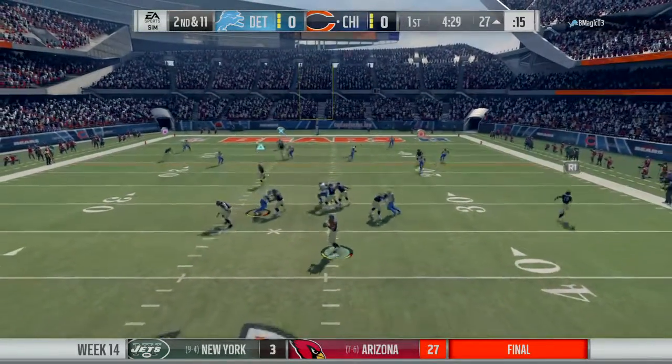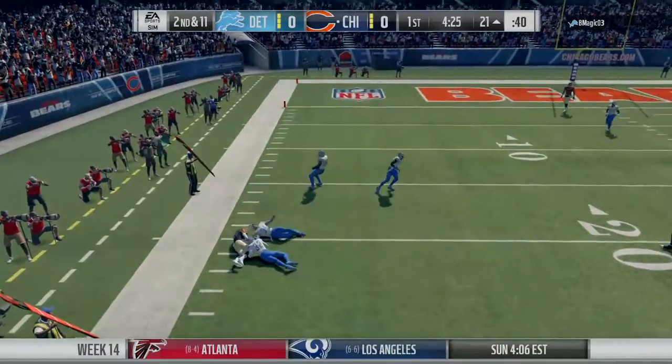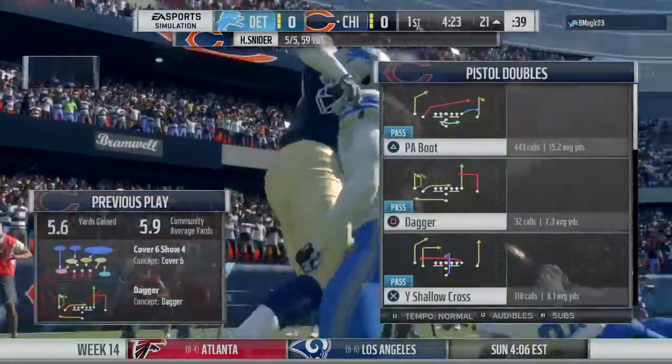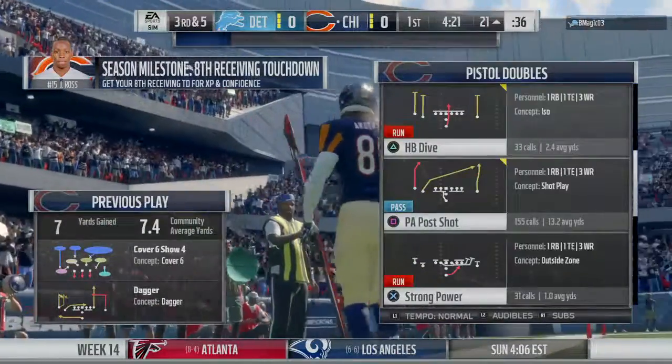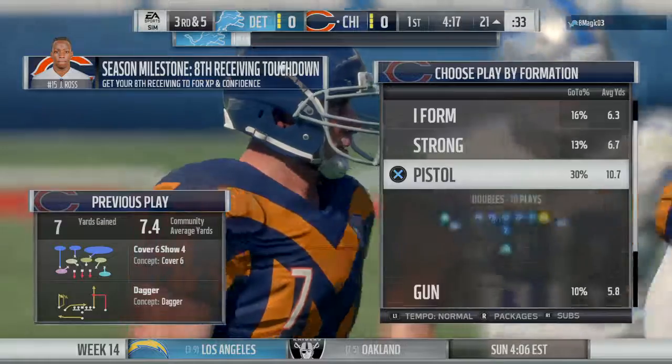Now they'll throw here out of the gun. Hauled in by Anderson, left side. And he'll be brought down at the 21, just shy of the 20 in the red zone. The reception good for 7. It's 3rd down.